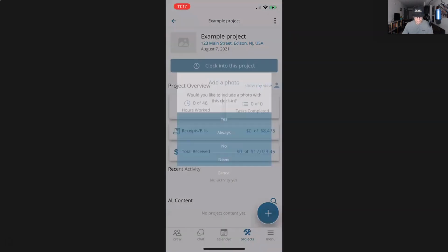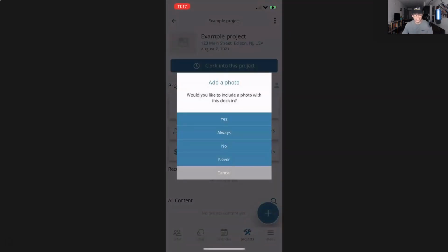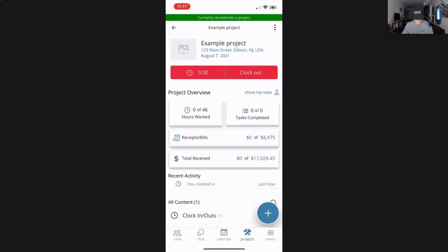If I clock into this job, it's going to ask me if I want to take a selfie. This is just a great way to prevent crew members from ghost clocking in. If you're worried about your crew members giving each other their cell phones to clock in on a job site, what you can do to prevent that is ask them to take a selfie on check-in to prove it's them that is checking into the job site. I'm just going to say no for this example.